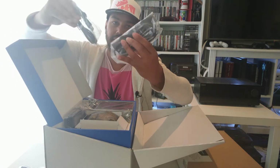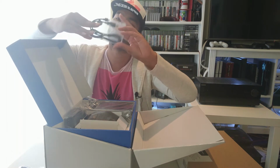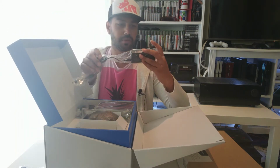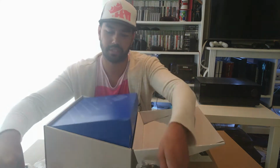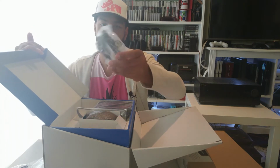That's the PlayStation 4 camera itself. We've got a micro USB to USB cable, says number 2 on it. Got a power supply here, which obviously the plug will connect to. That's a brick. There you open up. Got your HDMI cable, there's number 1 over there.